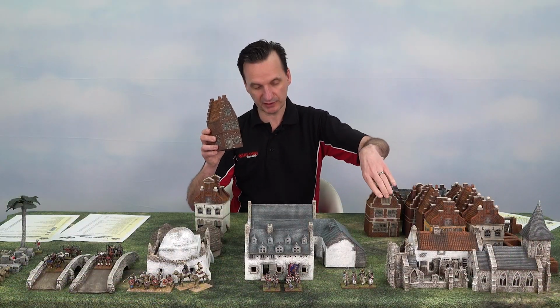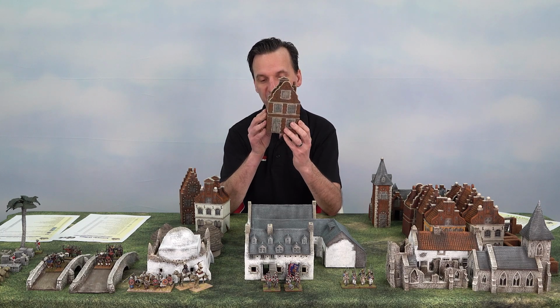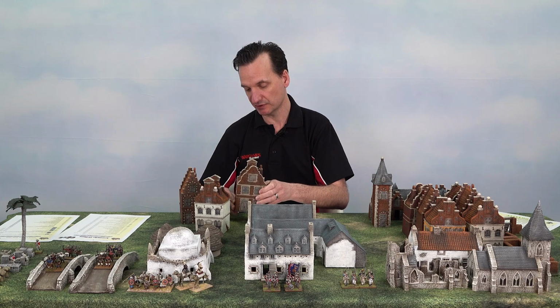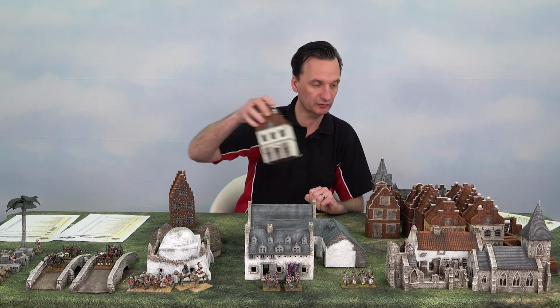All of a similar kind of style, and when they're lined up on the tabletop they look great together and would be really good at forming a sort of backdrop to your battles from, I should say, the 16th century all the way up to the 20th century, really. There's no reason why you couldn't have these in the background in your World War II battles as much as anything else.